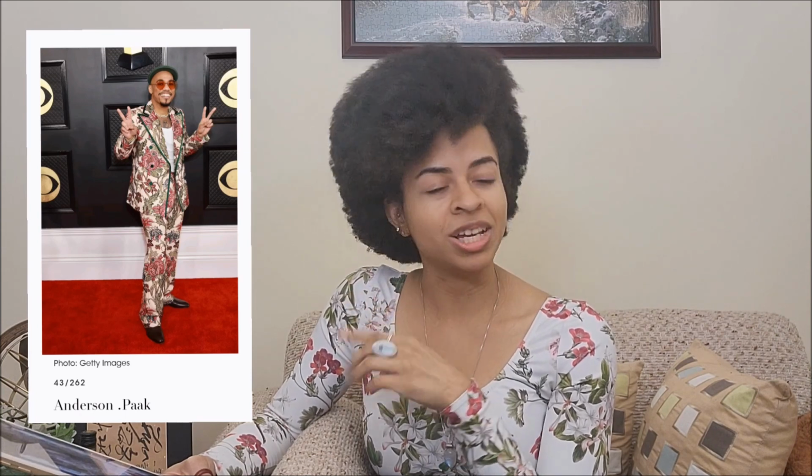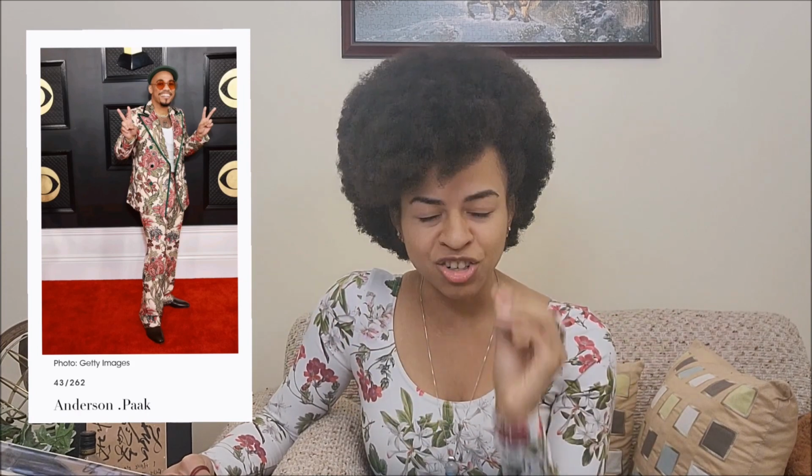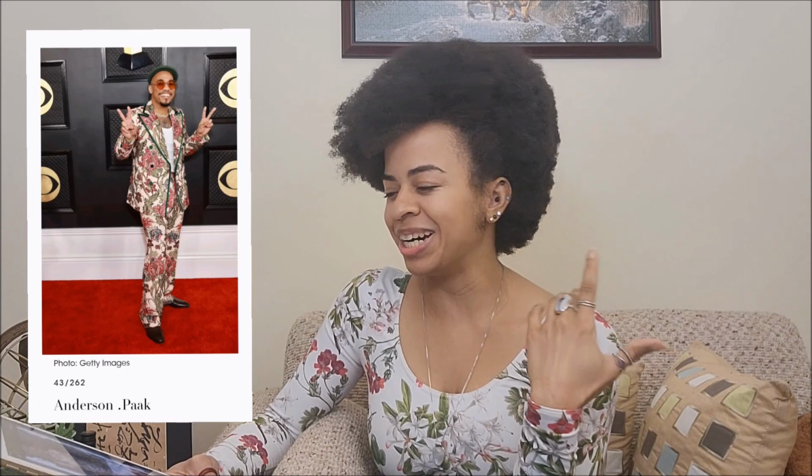And Anderson .Paak, I did not find who did his suit, but I like seeing men in suits that are not just black. Put on some velvet, put on the blues. I have some blue suits in here that I liked, but yes, like blues, aubergines, velvet, something that's not just a plain black suit. And this is nice. It definitely makes me think of old school embroidered couches. But it's nice. And he looks relaxed.